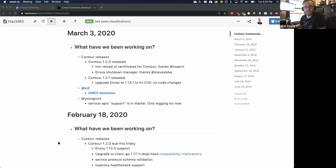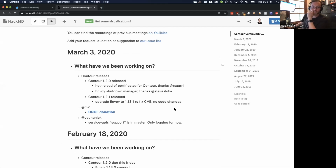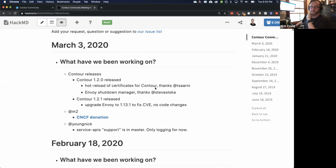Well, I guess I'll take the start. So yes, Contour 1.2 was released a little while ago now, and the blog post came out yesterday. Thanks to Steve and Jonas for sorting it out. The two main features are the hot reload of certificates for Contour, with thanks to Tero, that allows the gRPC TLS certificates for Contour to be rotated without restarting Contour.